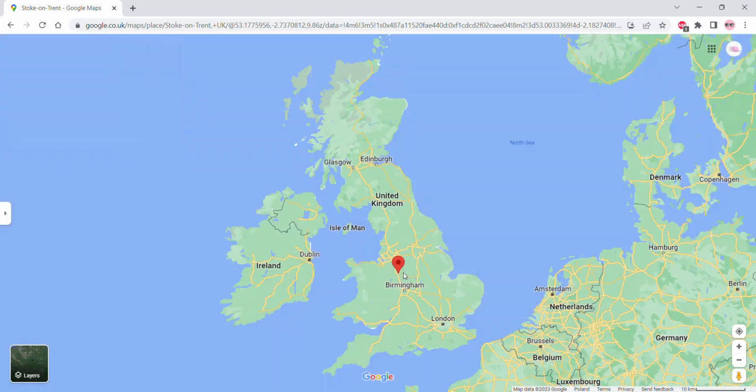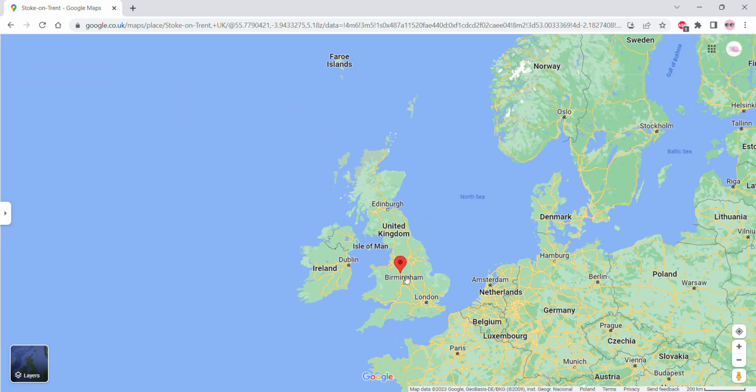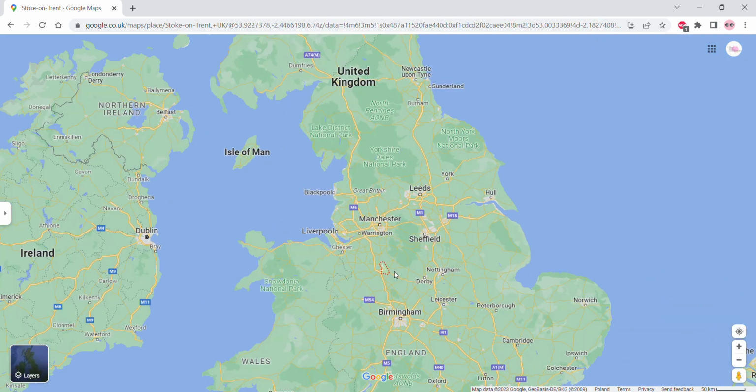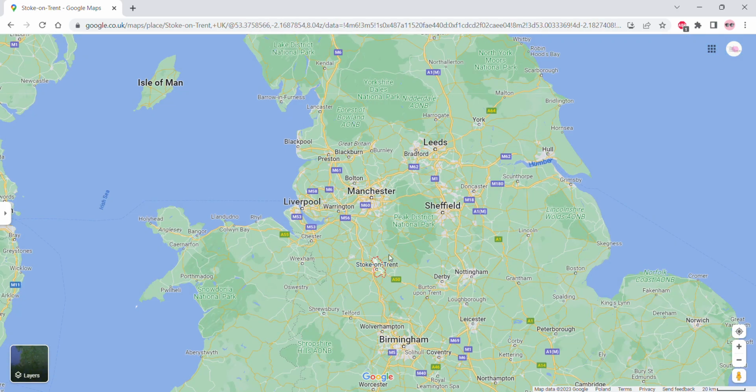So let me just zoom out the map here. So here is the map of the UK. And the red pin is where Stoke-on-Trent is. So you can see the outline here, the red outline where I'm following my cursor.